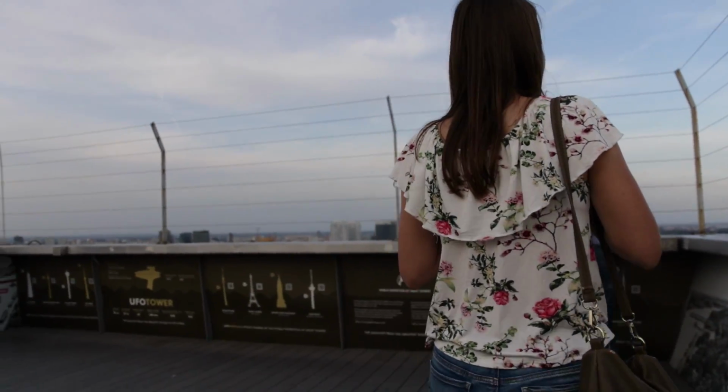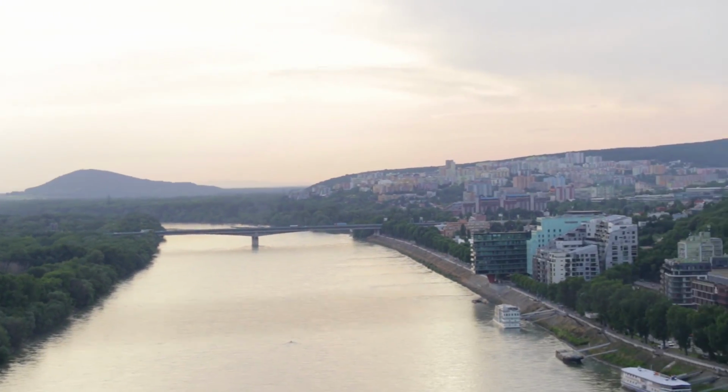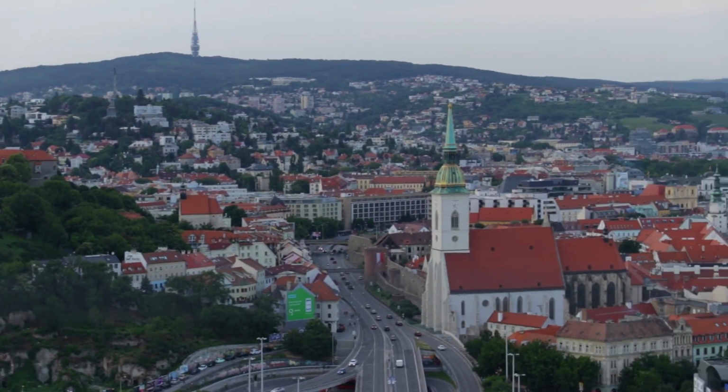Top floor. Welcome to the UFO. Alright, so the observation deck of the UFO tower, and it's not in the middle of the bridge like I said earlier, but it's on one side of the Danube, but it does overlook the Danube and everything else. It's €7.40 to get in here, which is a bit steep for me, I'd say. I would probably not come back here and pay this price again, but it's a pretty nice view.